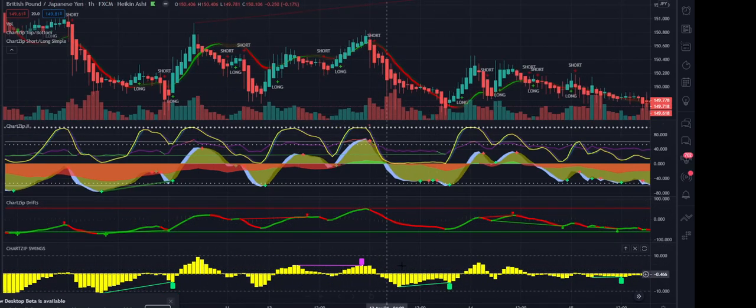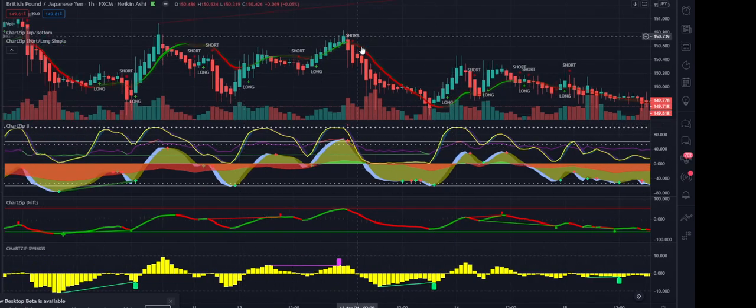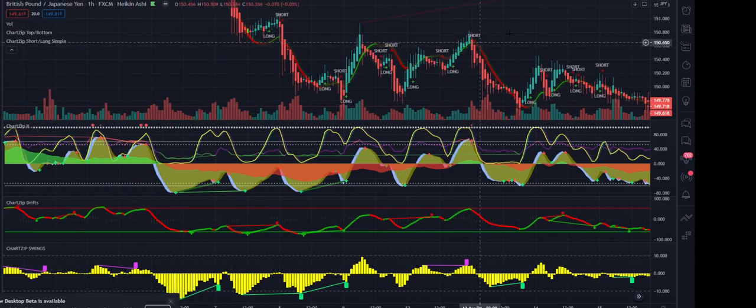ChartZip swings is a really good one. Like I described earlier, whenever there's a green flag, that means there's a bullish divergence. And whenever there's a pink flag or red flag, it means a bearish divergence. So you would have shorted right here, and you would have made profits off this whole trade right here. And then you could have bought back right here and made money again. So you're just riding the waves, baby. You're riding the waves with this indicator. This indicator package is really good.